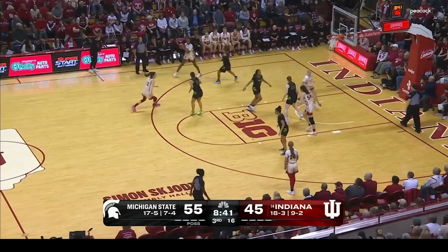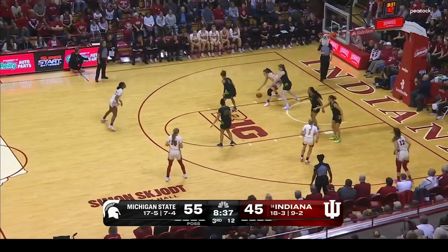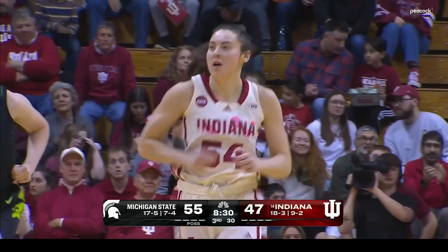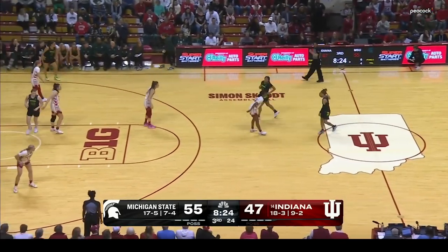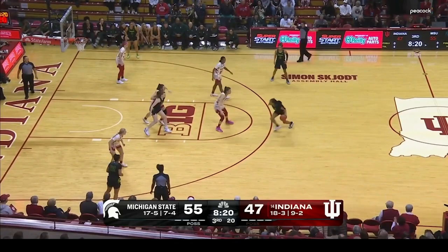Pace was also off the charts in the first 20 minutes. Lots of touches here for Holmes. And that is one. These looks are getting to be a little too easy for Holmes, but credit Holmes, Indiana. Keep pushing it in there. She is the heartbeat of their offense.